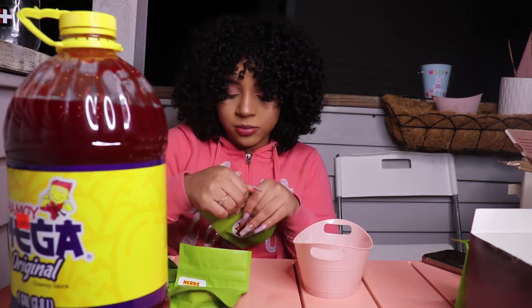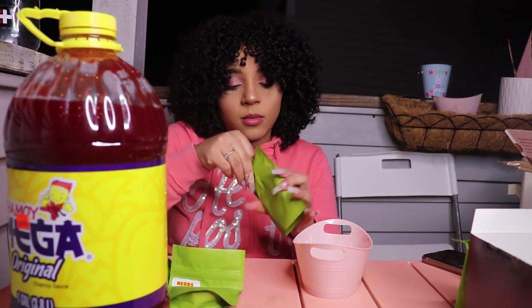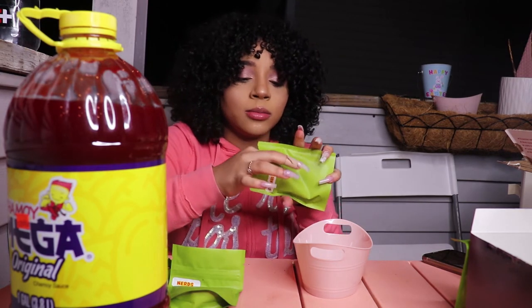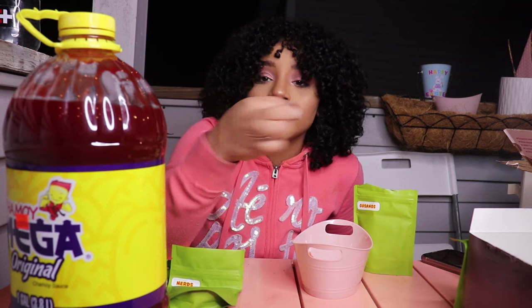I'm gonna go into the gusanos. Damn, this is mad deep. Gotta put my whole hand in there. Very sticky. I don't think these are sour underneath. I only like sour gummy worms. So for me, without the chamoy, that was already like a 4. With the chamoy, only a 5. I'm really not a fan of things that aren't sour.